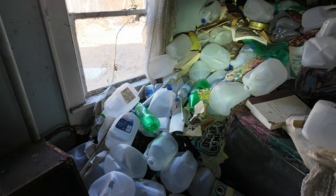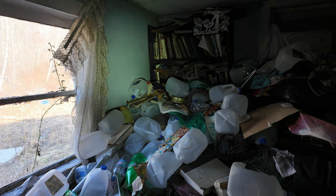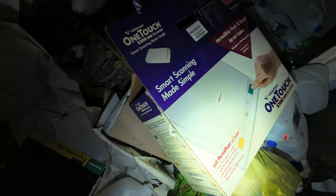Here's Mount Jugmore. More books there. This room is hard to really get any further into. Oh, in the corner there, I do see. Let me get closer. I'll give you a better look at it. I'm literally having to step on these piles. Ugh. And I'm standing on top of whatever it is here. There's a one-touch scanner.